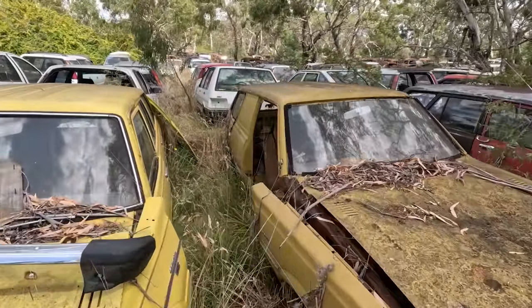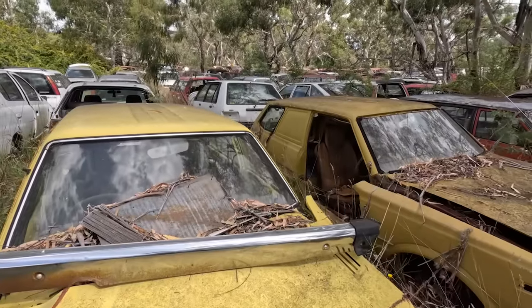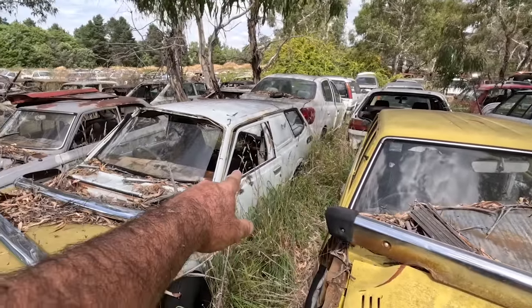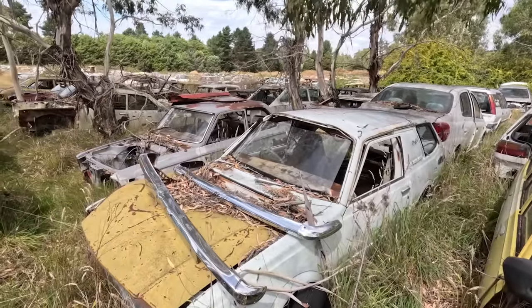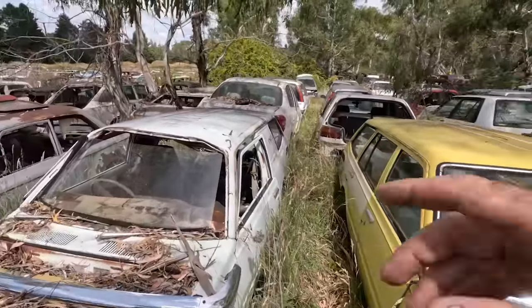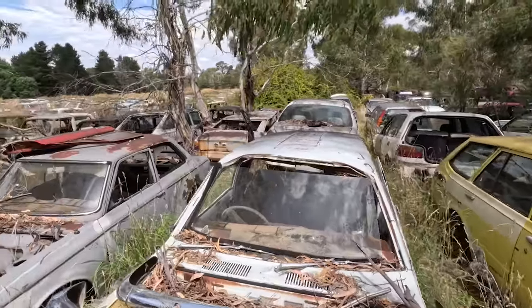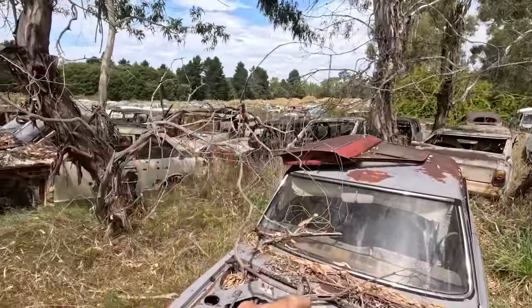Panel van. I'm going to stop saying a of anything because there's multiples of everything. Another panel van, another two-door Corolla. And then you get into some later model Corollas, like 90 stuff. And then some real old ones. Check that one out. We'll get over there.